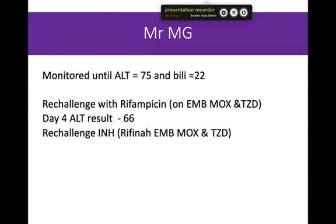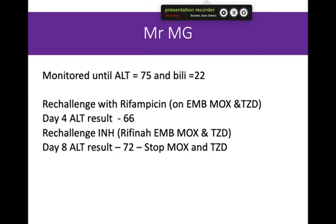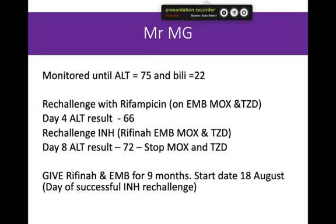Now that he's still on his holding regimen as well, we do our day 8 ALT result at 72. At this point, he's now on rifampicin, ethambutol, and INH, and we're going to stop our moxifloxacin and terizidone at this point. And we still tend to not give PZA if it's not absolutely necessary. So this patient will be on Rifinah, which is your combination of rifampicin and INH, and your ethambutol for 9 months. And the start date is that date when we successfully rechallenged that INH.